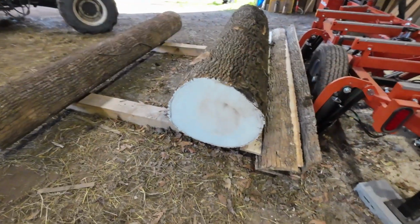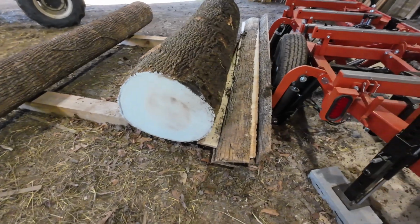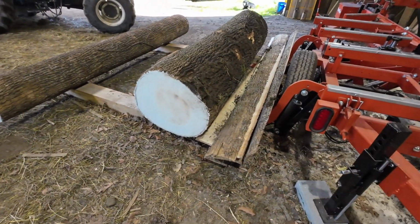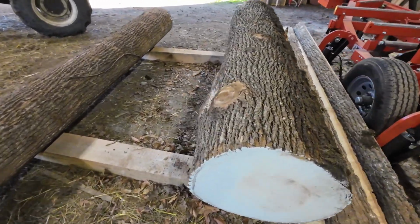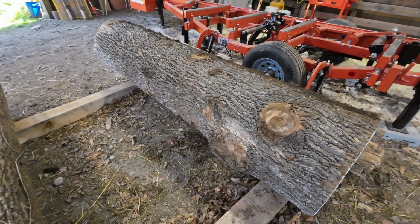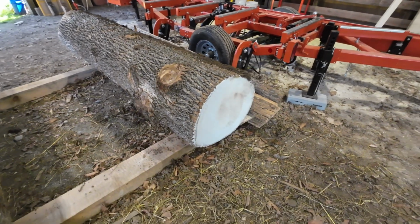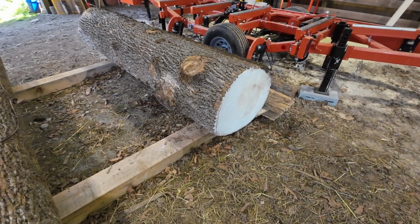All right, it came off a little harder than I expected it to, but I should have known better. Anyway, this is a big poplar. This comes from a tree service. I think I bought about 4 trailer loads of logs off of him, but this is a big poplar. We're gonna put it up there, skin it off, and see what we can do with it.